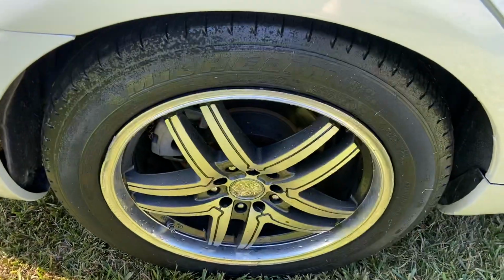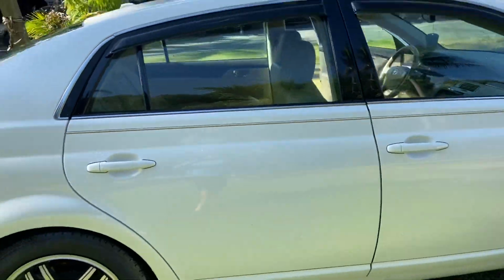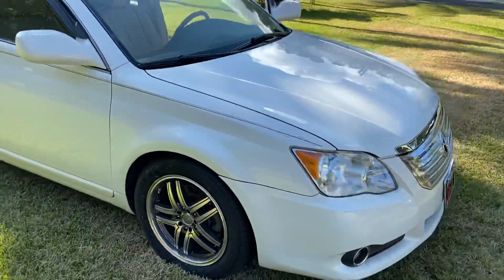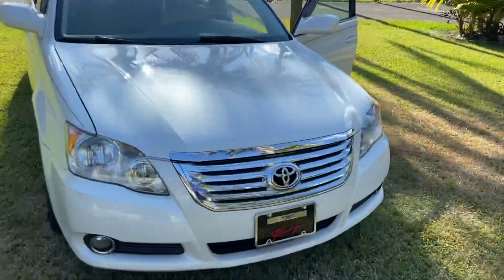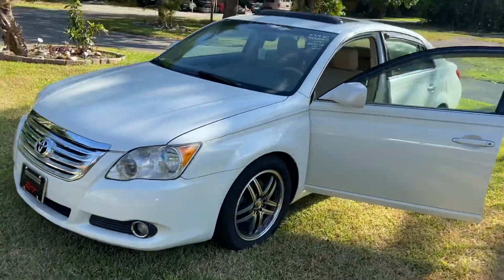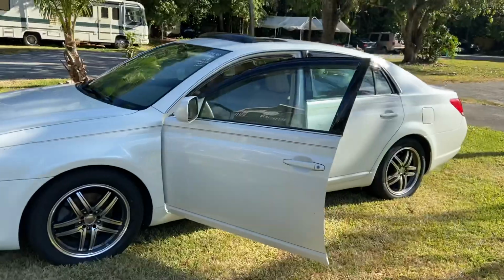Clean body. I highly suggest this one. Beautiful, ice cold AC. It's a Toyota. Maybe it's one of the most reliable cars ever. All right, only at Greenfield USA.